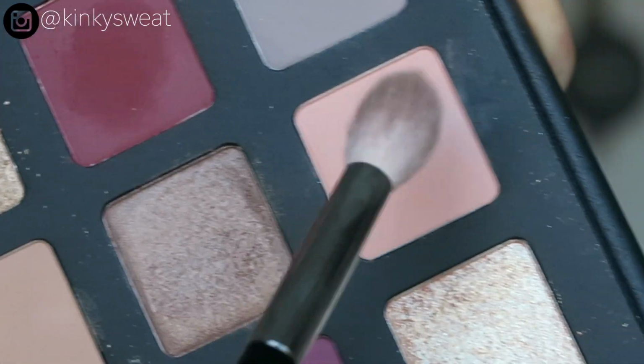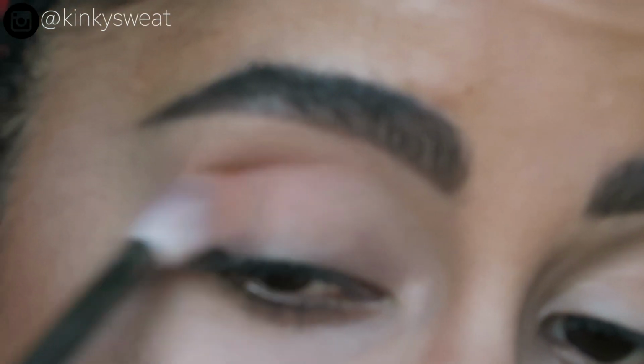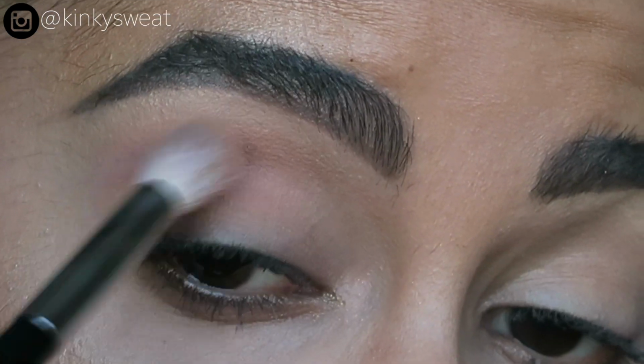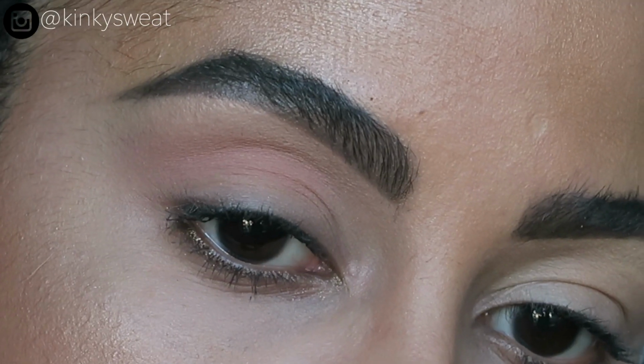Taking Vega with my reference number 16 and just placing that on the crease. Isn't this one of Mel's favorite shades? I think she was saying when she did the guess what shade this is thing with Kelsey. It's a really nice light rosy shade. Perhaps it could even be used as a blush. So this is what we're getting from Vega.